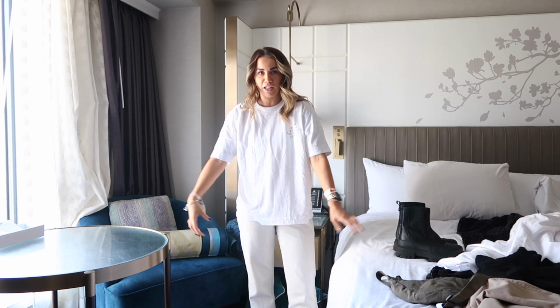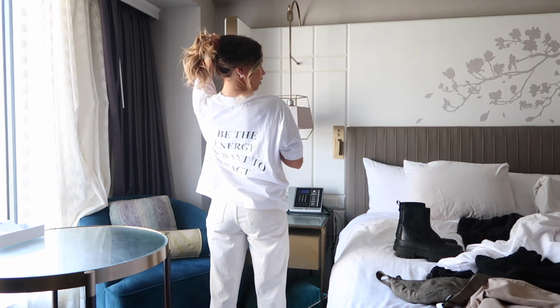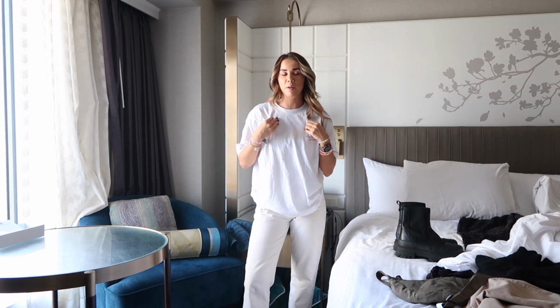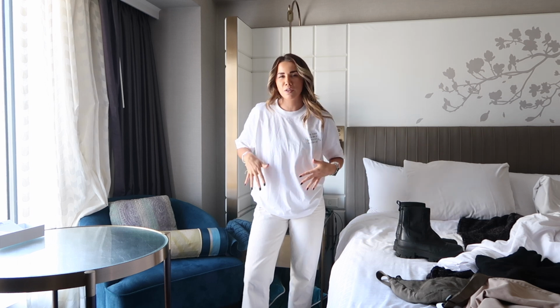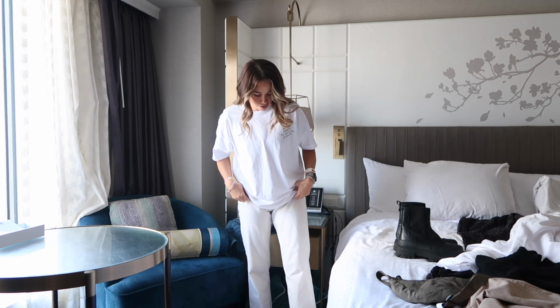So this is actually a t-shirt from my collection with Make Thread, which I don't think is available anymore, but this is one that never got released, which is just the white version of the Energy t-shirt. I'll link some similar oversized t-shirts, but I really like it. I just didn't release the white one because I feel like it's not thick enough, because if you wear certain underwear you can still see it. So I just thought, I love it for myself, but I didn't want to release it and then it not be great. But yeah, then I've got white jeans on.